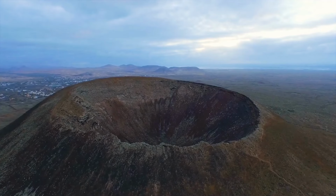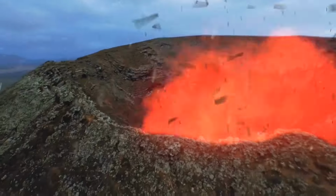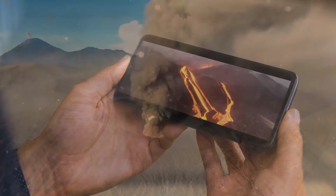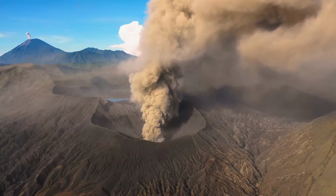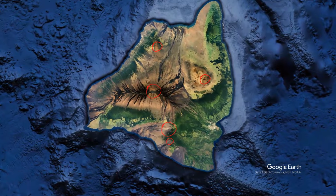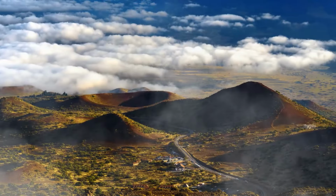And even though the last eruption of the volcano occurred about 40 years ago, scientists are certain it'll happen again. Now, remember the scene I showed you at the beginning? Well, you can relax. It's not likely to happen with Mauna Loa. The thing is, big island volcanoes, including Mauna Loa, aren't very volatile. That's because they're shield volcanoes.